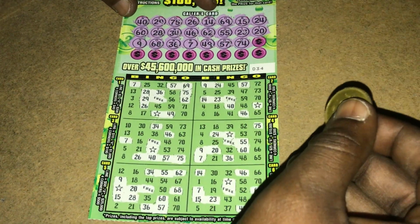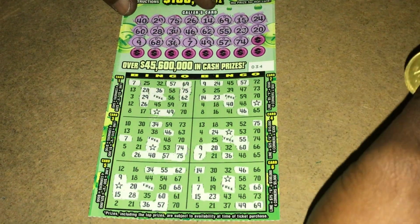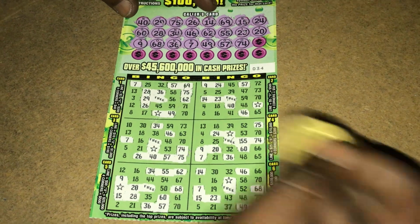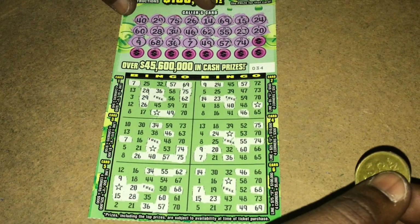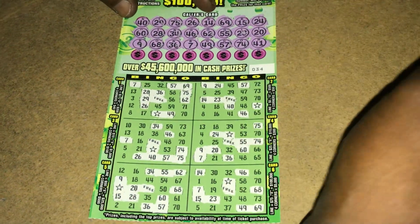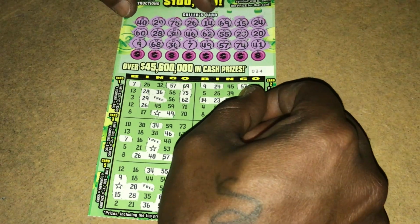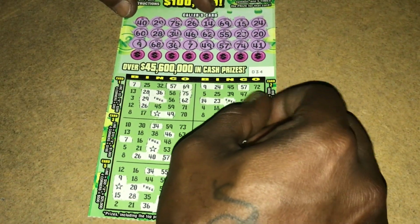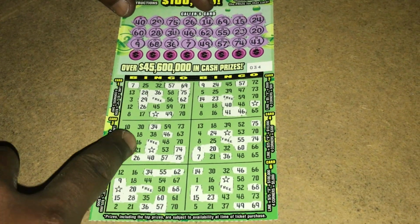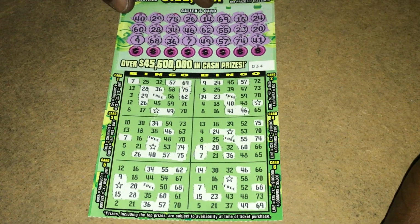There's 74. 74 here. We're one over here. Alright, no more 74. We have 41. 41 here. Alright, no more 41. Last row.